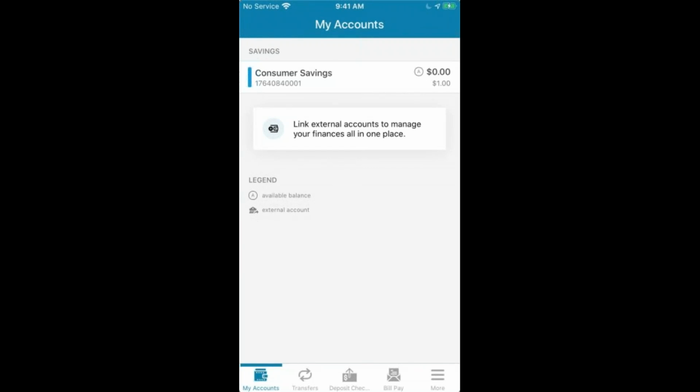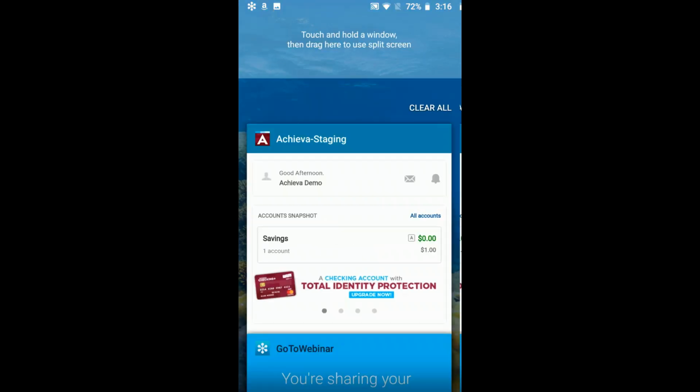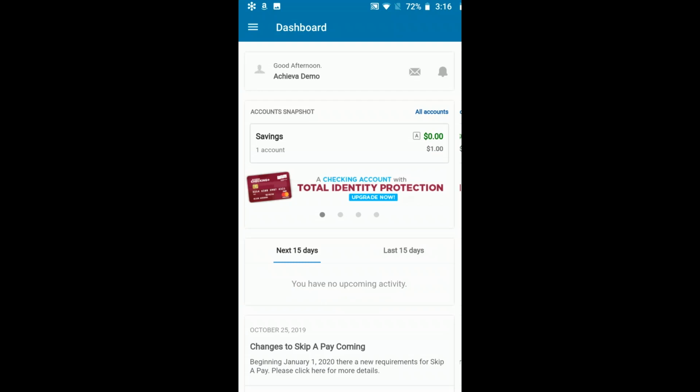So let's go ahead if there's no other questions here. What I'm going to do now is switch over to a demo on the Google app, I'm sorry, the Android app. Now, this is the experience on our Android devices.